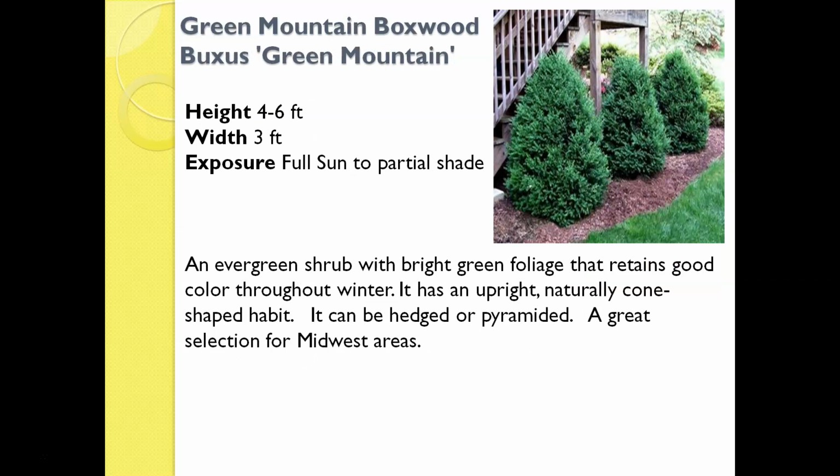Pictured here are 3 Green Mountain boxwood. You can tell that they're a pyramidal evergreen. They're in a family of evergreens called a broadleaf evergreen. They have a green, kind of flat, glossy leaf to them. Just a really nice, I would say, slow-growing, pretty compact evergreen shrub.